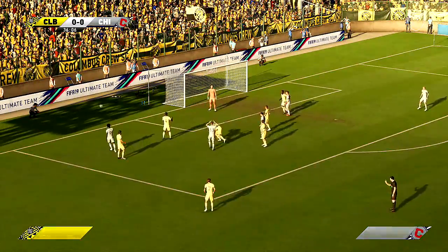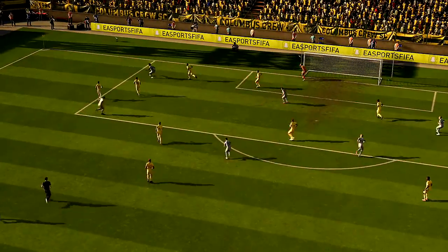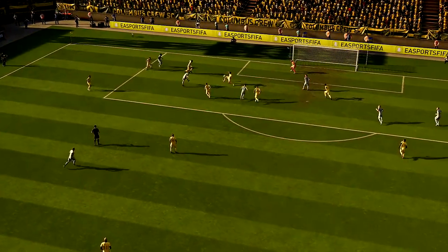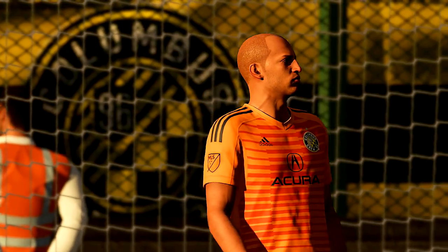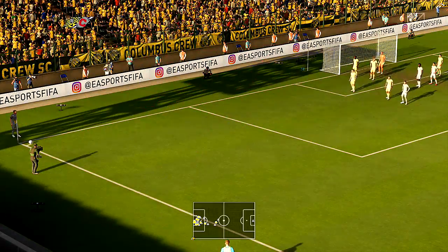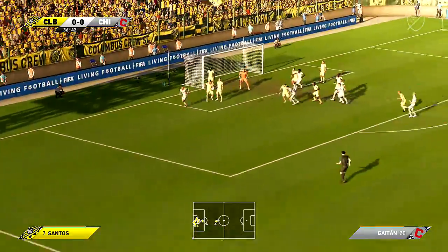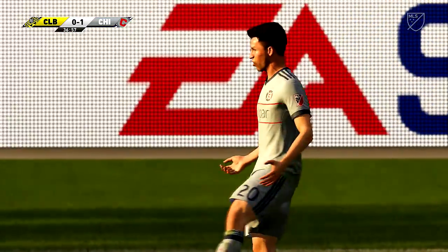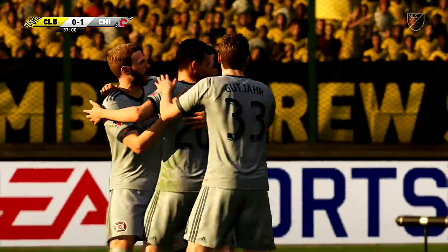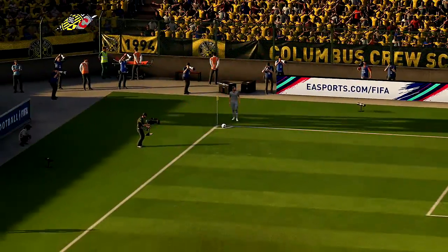Pulls it back now. Corner coming up. Corner's taken. Gaitan! Well, that's the way to take the lead. That's a stunning goal. Fine move. Excellent application in front of goal. He's a really good player. And he's taken the chance with some aplomb here. Oh, what a great goal.